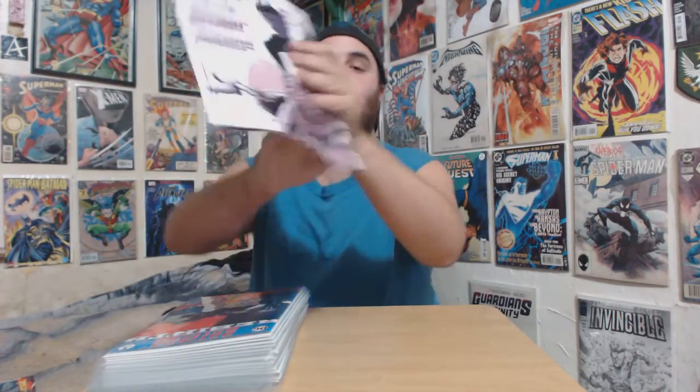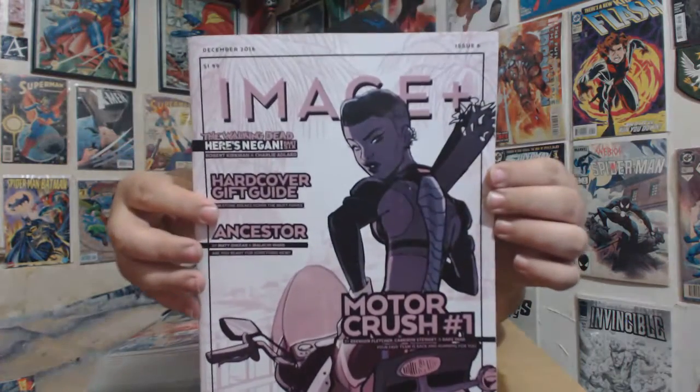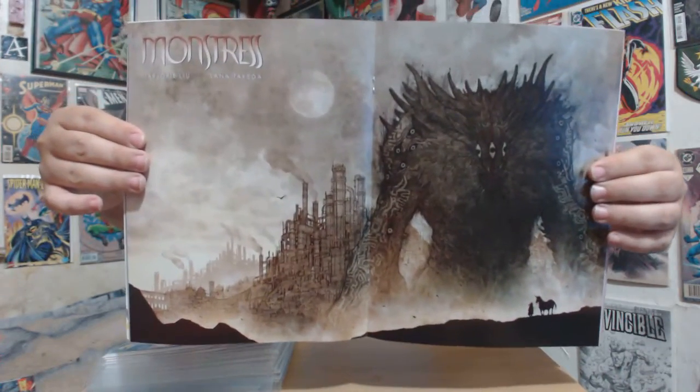Also this week, for those of you that do your preview ordering, first of all, Image Plus magazine, issue number 6 is out. Really happy about that. I'm really digging Negan's backstory, and I'm enjoying the little things inside. I'll give you guys an idea. Monstrous this month is the book's poster, which is freaking awesome. I love this poster. I love the posters in the book, but I absolutely will never pull them out. But I still love them.